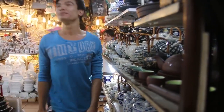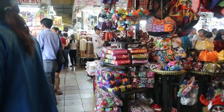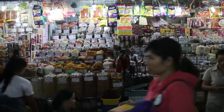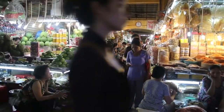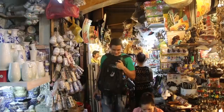Right now I am at Ben Thanh Market, which is right in the center of Saigon and surrounded by a giant roundabout. This is one of the most famous markets in the city. Basically everything you can imagine is available to purchase here. Souvenirs, food, there are lots of dried fruit and snacks, as well as some food stalls as well. But this is a very central Saigon market that you should visit when you're in town.